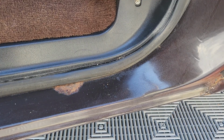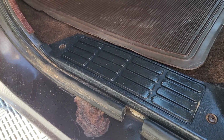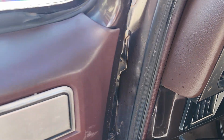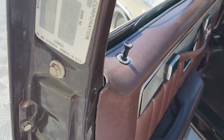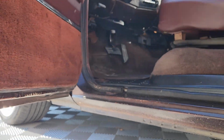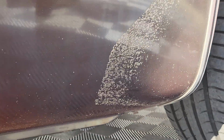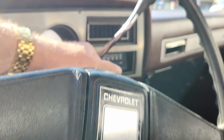It's funny, with patinas we expect, you know, aged paint, but we surely don't like rust, do we? This is a common spot. It's very light on the surface. Beautiful rockers. I've got many detailed photos of the undercarriage of this truck. The hood here. We'll go ahead and fire it up.